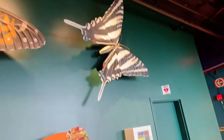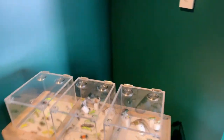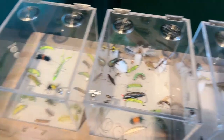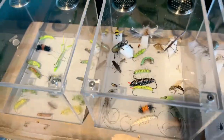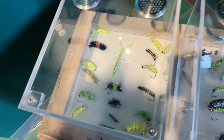Look at those two beautiful butterflies. Okay, so we got a display of insects that people use as lures. Wow. That's awesome. I've never seen that before. It was a good cookie, baby. It was a good cookie. Okay, well, we reconnected, so let's see if we can get over here.